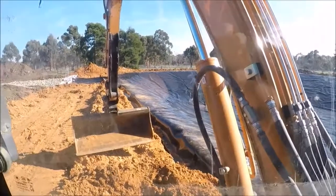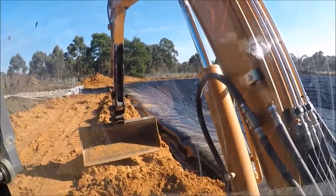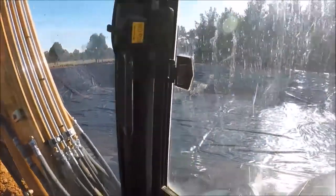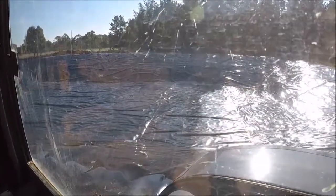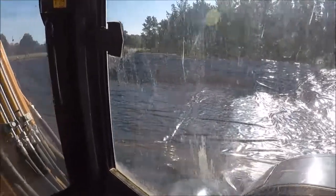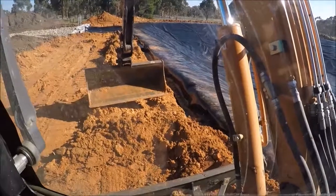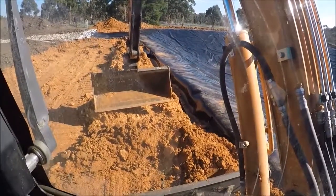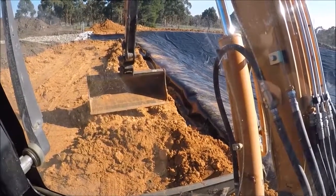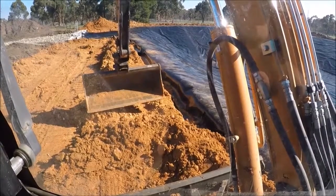Alright guys, so back here in this dam project. Yeah, it probably looks a bit different to when I last showed you. It's all got the liner in there now, so it changes it up a bit. But yeah, at the moment, this little key I dug out the other day, where the liner was rolled into, I'm backfilling that. So yeah, it's all coming along.